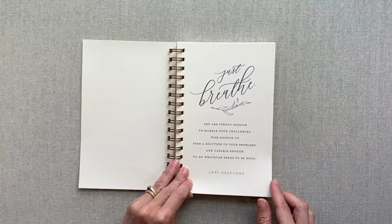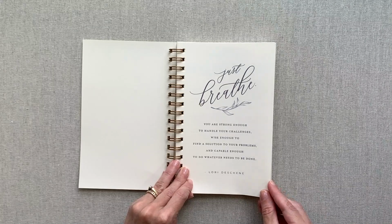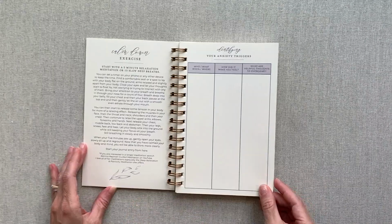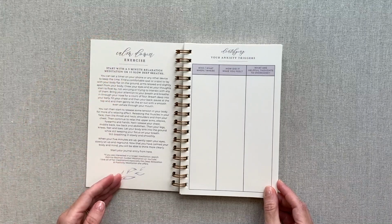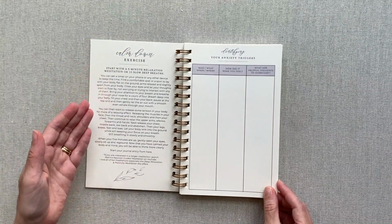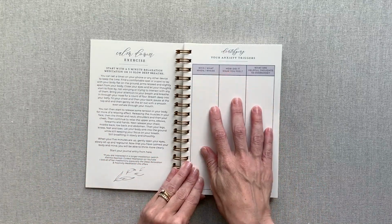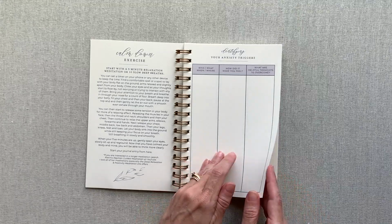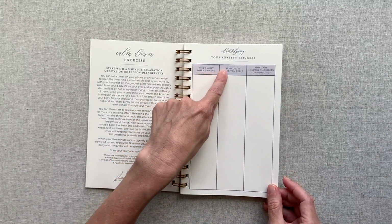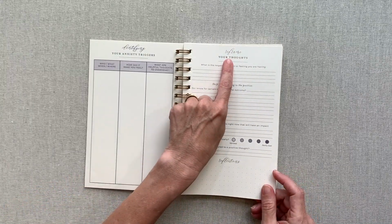You are strong enough to handle your challenges, wise enough to find a solution to your problems, and capable enough to do whatever needs to be done. So there's a calm down exercise. Start with a 5-minute relaxation meditation or 10 slow, deep breaths. Identifying your anxiety triggers. So this page helps you to identify those. Who, what, when, where, how did it make you feel, and what are helpful thoughts to overcome? And then reframe your thoughts.